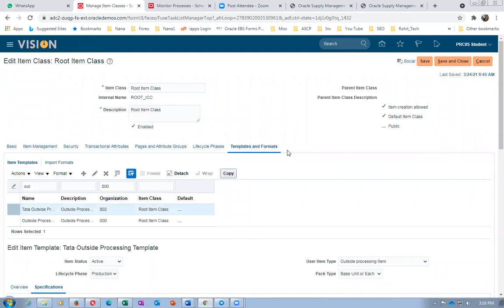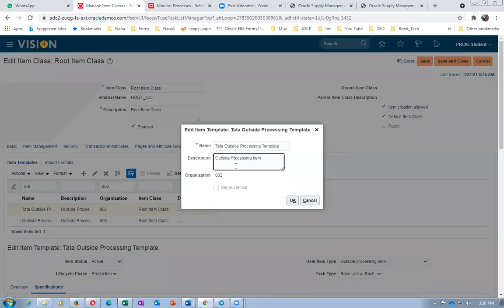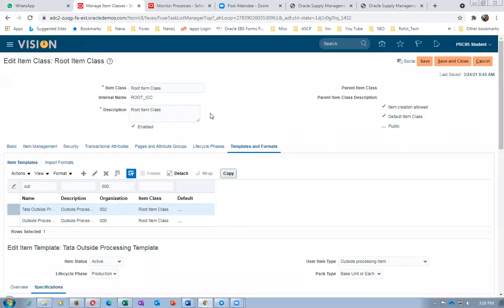Template will not have much of a problem. So let me edit it, and we'll not try to make it a default. Now, fine, we can even make it a default. It is not coming at all. Otherwise, we can set it as a default. Tata outside processing template is the one, fine, that you want to save now. That's it. So we are now creating our own template. Give a save and close, and then let us go on and get our item.